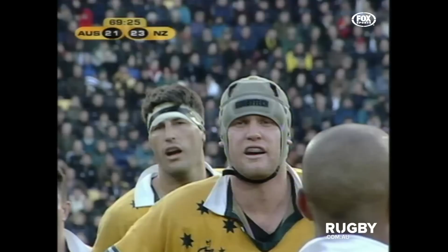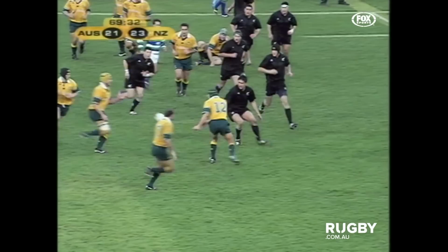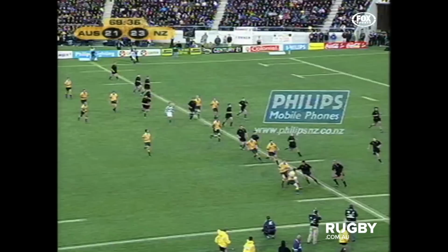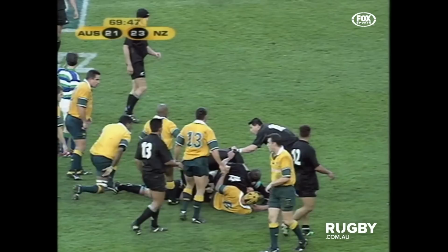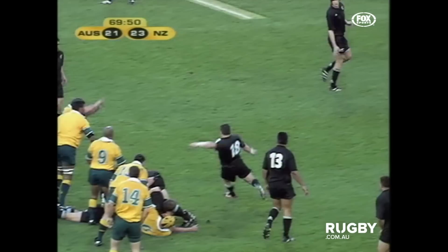Down towards the last 10 minutes. Another thrilling contest. Again Giffen. Gregan flat to Little. Back again for Larkham. Herbert on the run. Tune. Dragged down by Eremia. Stolen by Reuben Thorne. What good work. Yes, it was great work by Reuben Thorne. Quality stuff. Kelleher does it himself.